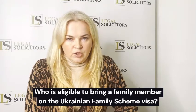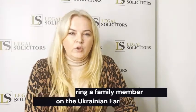This scheme allows your family members to apply for entry clearance, for a visa and permission to enter the United Kingdom and join you here, but only if you are a British national in the United Kingdom, if you have settled status under the EU Settlement Scheme, if you have pre-settled status under the EU Settlement Scheme, or if you have indefinite leave to remain in the United Kingdom, as well as refugee status.